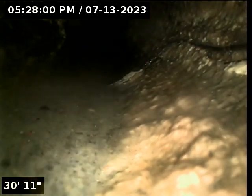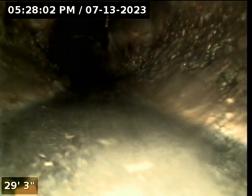Now in the clay tile, and a turn there, and ABS black plastic is our next medium that we'll see. It'll be at about 16 to 18 feet, I believe.